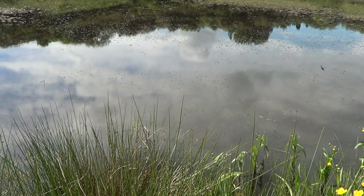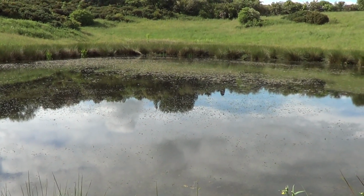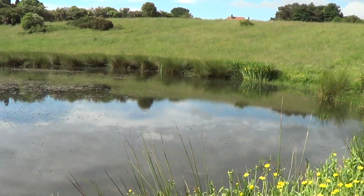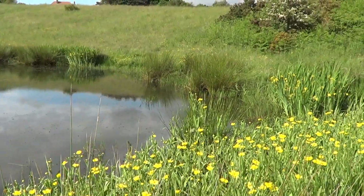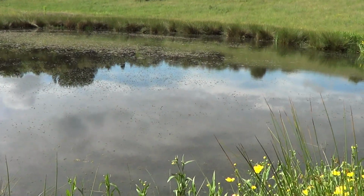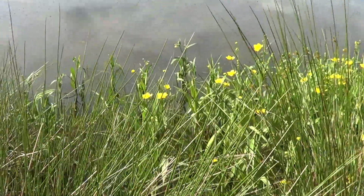If you think, one of them little damsels would be quite a size, a little meal really. Compared to the little midges and moth things they catch, it's not tiny, but they're actually a bit of a meal. And there's absolutely thousands of them on the water.